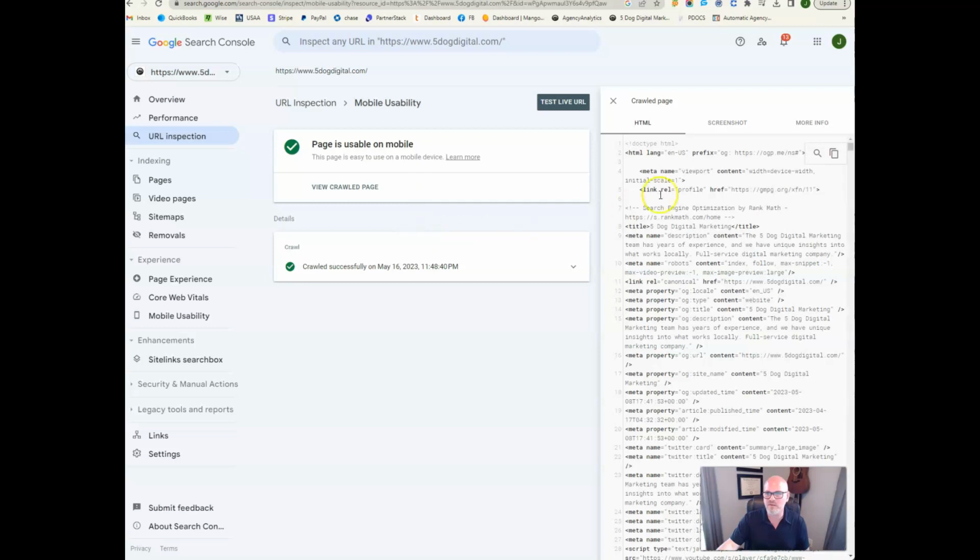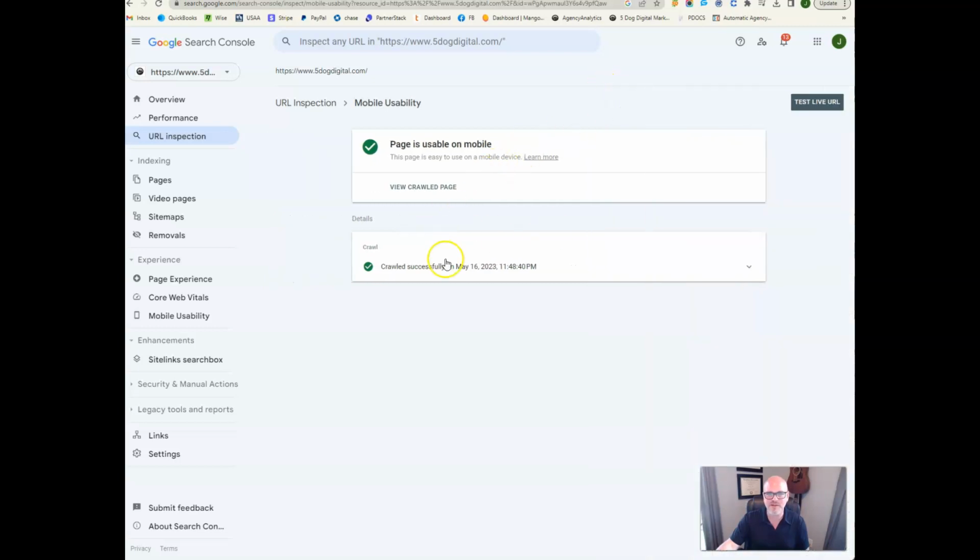I can view the crawled page and look at the HTML data there if I really wanted to, but most people aren't going to want to. Okay, Googlebot smartphone, crawl allowed, yes. Successful, yes. So take it for what you will. Some third-party tools you should always double check or re-verify if you get some information that doesn't quite look right, because I know this site's mobile friendly.